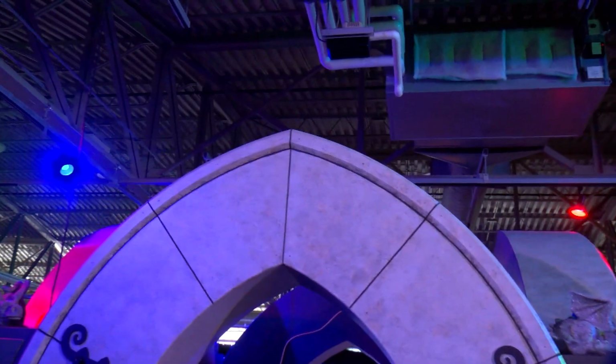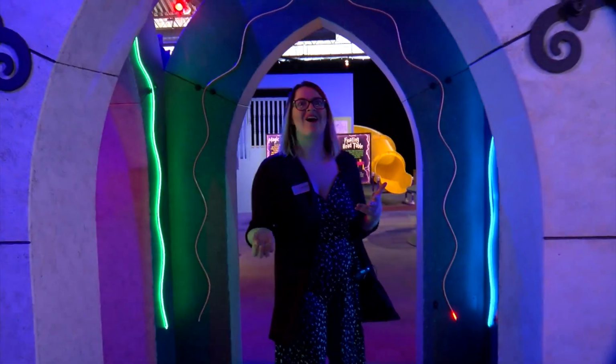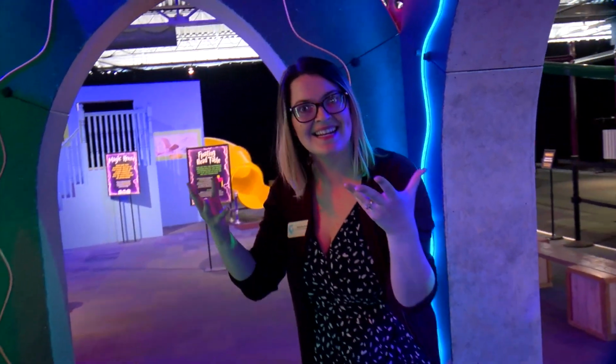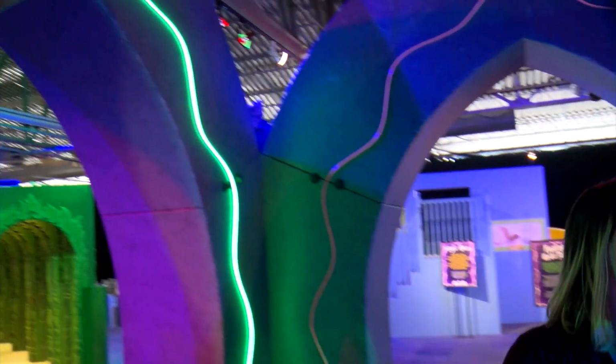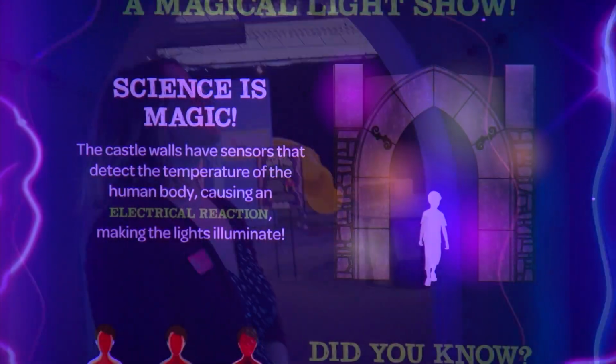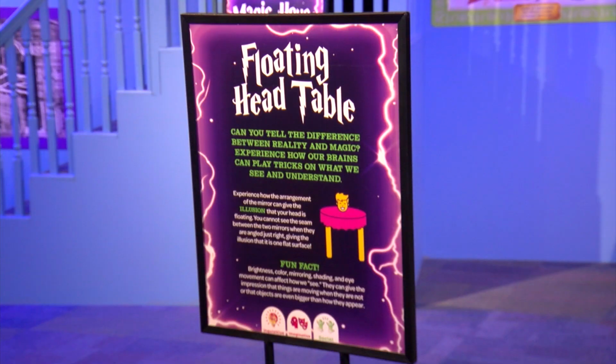As kids enter and the lights turn on, it's because of infrared radiation. The archway actually detects it and turns on the fun lights in here. So that's our entrance into this exhibit. Once through the archway, we saw their magic house, the floating head table, and the light maze.